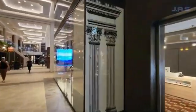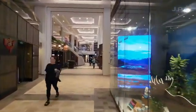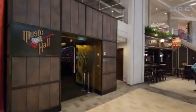You have a lot of high-end shops. I'm not someone who goes on cruise ships to find good deals, so I really couldn't care less about the high-end shops, but it was still cool to see when you're walking by.